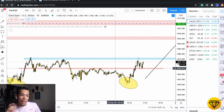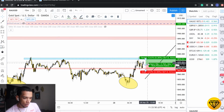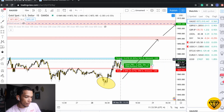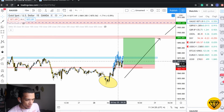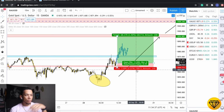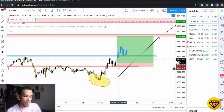And the end of this trade at TP, let me see if I can mark this up for you guys right now. I've got 3 positions around here. Stop loss is going to be 1864, but once we breach this resistance, I expect a breakout and a retest, something like this, before the continuation up to the 1900 level.